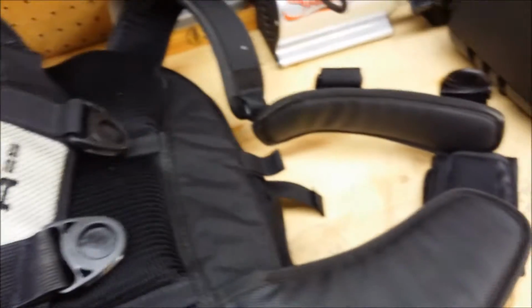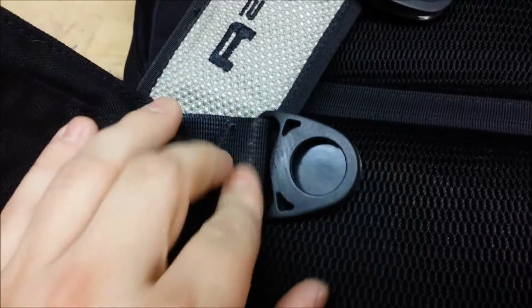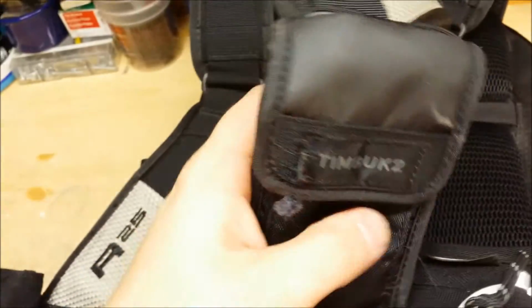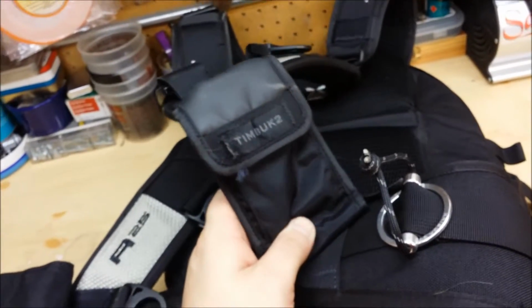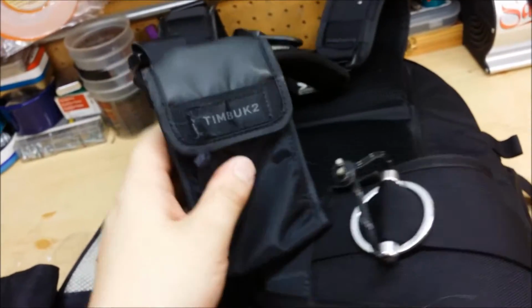The only damage I was able to find on this was not actually to the backpack itself. Oh, you know what? I lied. This buckle scratched. Some abrasion on there. This is the worst of it. This little pouch I use for my cell phone. Well, I used to. It's a good thing my cell phone wasn't in it this time.